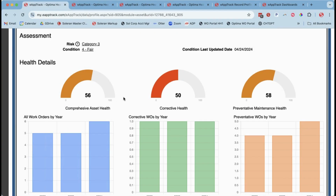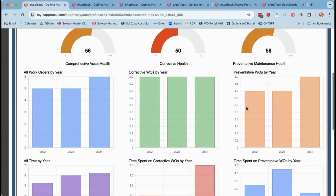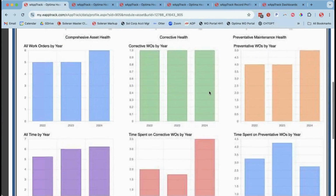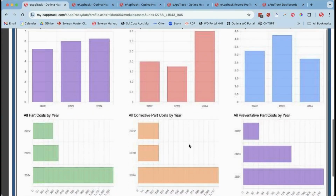We can also get some details around the asset's health. You'll see we have a couple of dials here. Comprehensive asset health is going to be a combination of the other two, which we call our corrective health, so things you're doing corrective maintenance or repairs on, and then preventative maintenance, any of that proactive work that you're doing as well. We're going to track some metrics automatically by just doing your normal work orders in your CMMS system: the number of work orders we've had over this asset's history over the past couple of years, the time our technicians have spent doing corrective or preventative work orders over the past few years, as well as costs, if you're tracking parts cost.